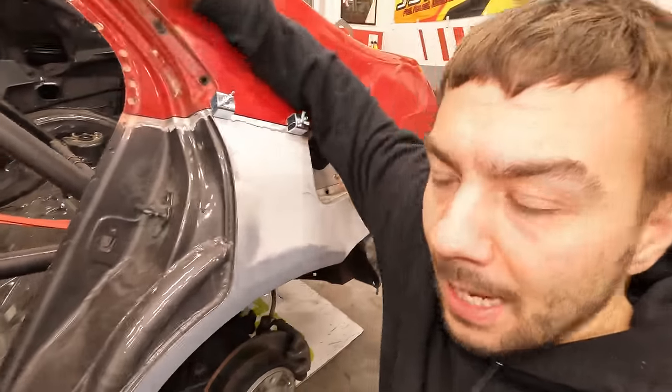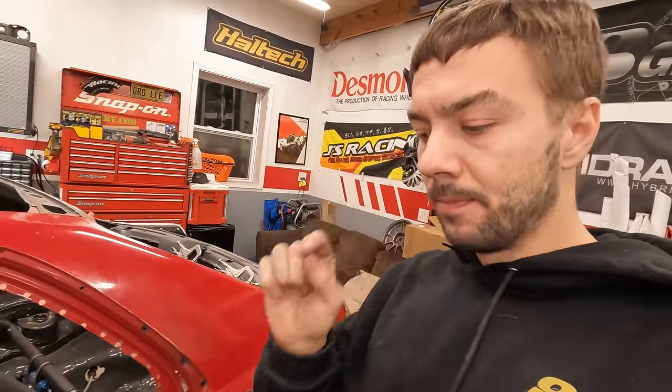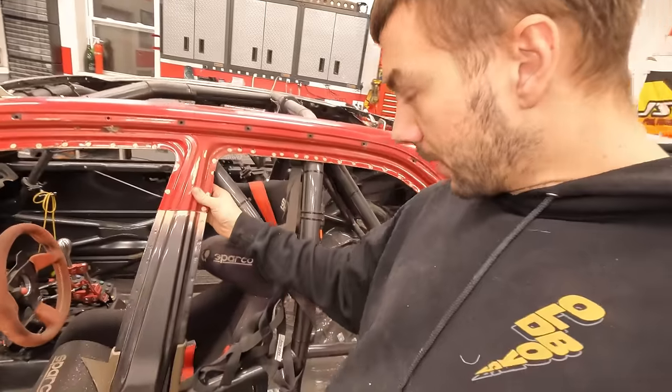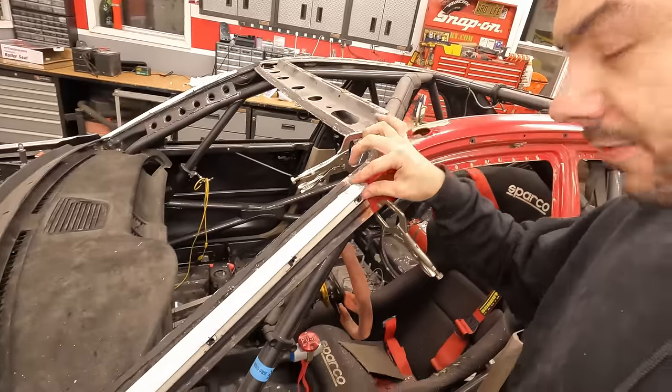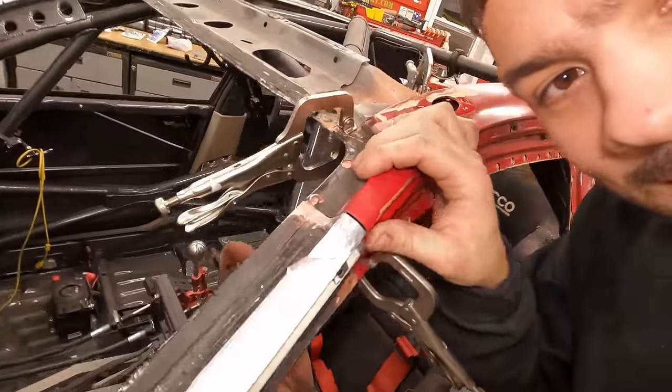I'm leaving a little bit of a gap in every weld, so I don't have to put a lot of heat into it. I can just tack them, and then the weld will basically go in between the gap. So less heat, less warpage. The B pillar is looking pretty good, lines up perfectly. The A pillar, freaking spot on. Look at that, dude. Look at that, man.